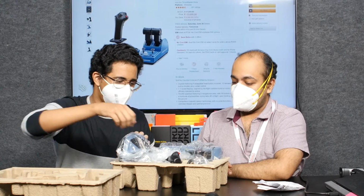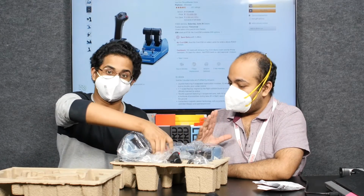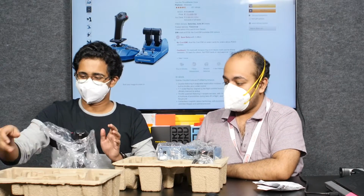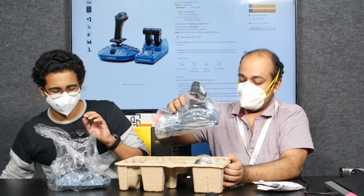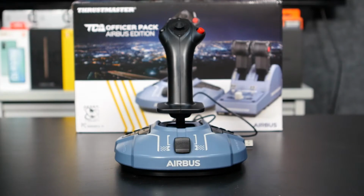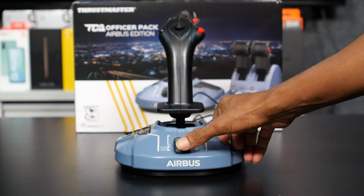Wow, these are big. Wow, it looks small. I mean, the box looks quite compact from the outside. They managed to cram in both the flight stick and the throttle stick. So I believe this is the joystick, and these are the throttle.